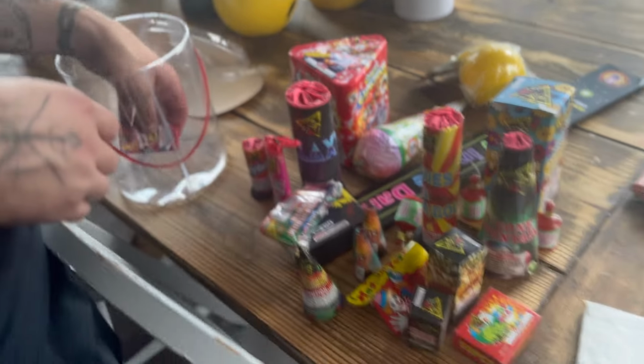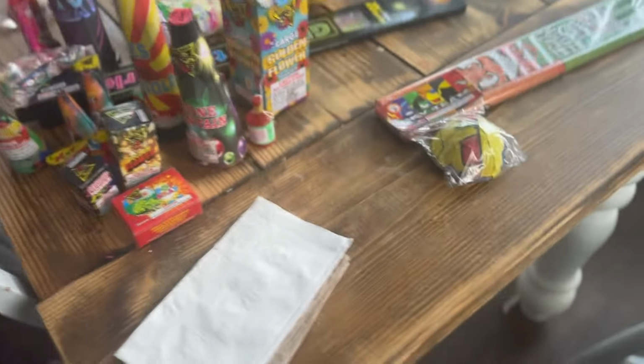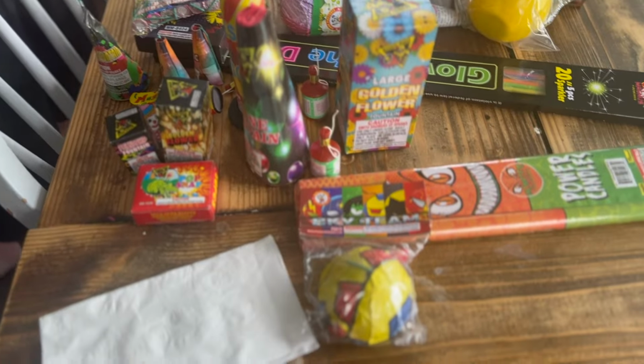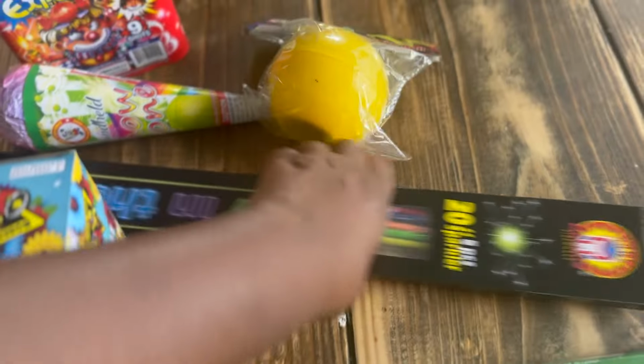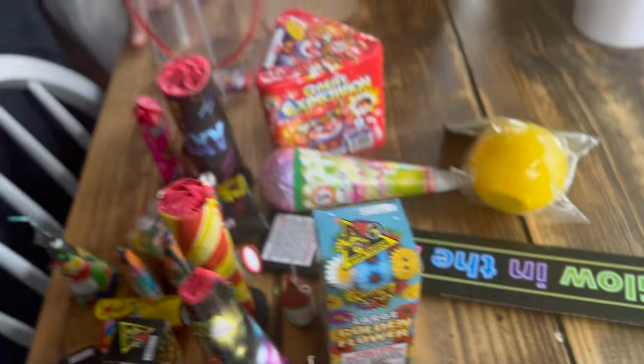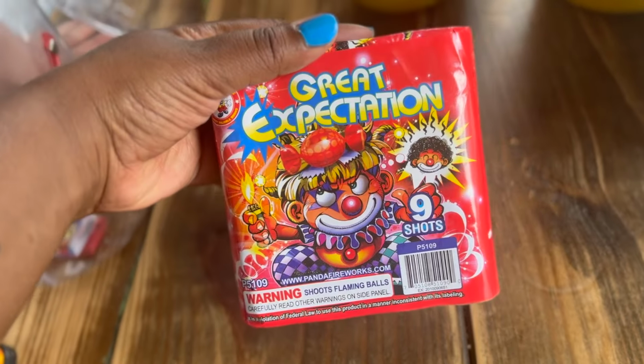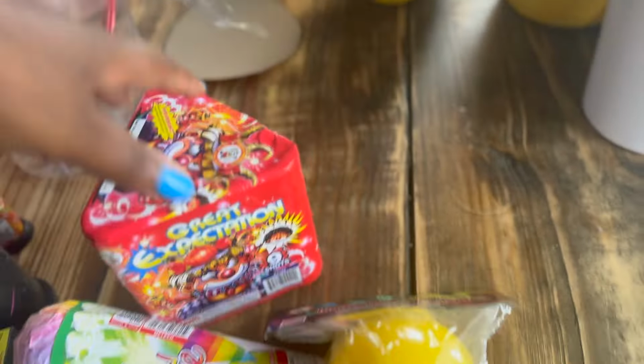Where's that other box of sparklers that we had in that? Did you put them in the garage? You found them in the garage. All right, so we're going to have a little 1-2. We got the big finale. Yeah, the... What is it? 9-shot. Great Expectations. That's going to be fun to watch.